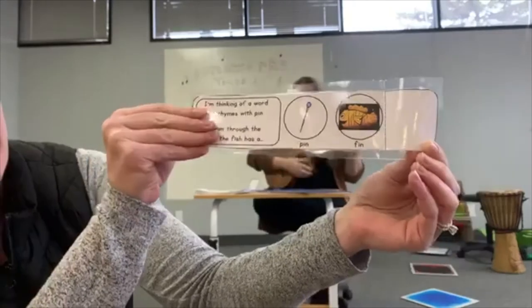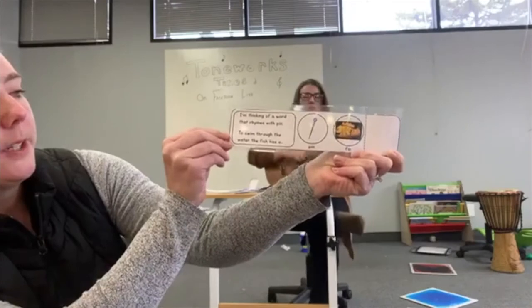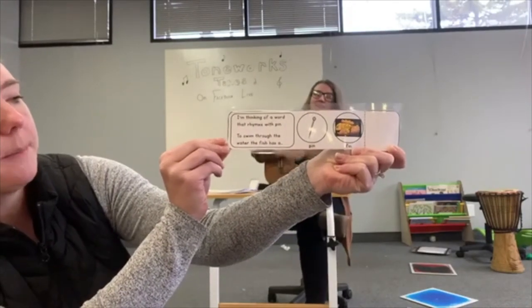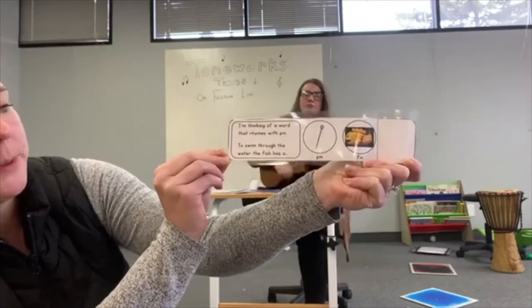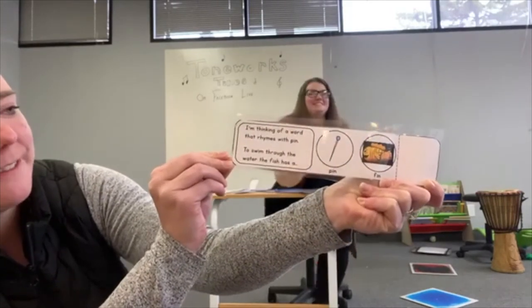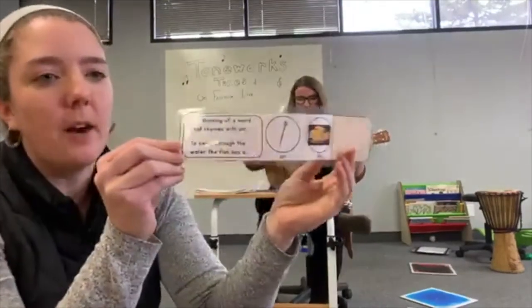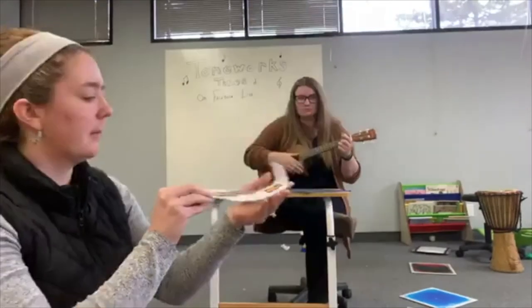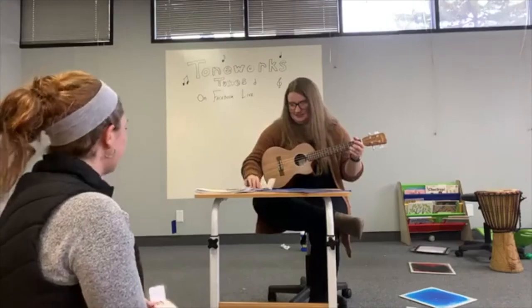So we're gonna sing it again with both of our words. Thinking of a word that rhymes with pin. Swim through the water, a fish has a fin. Thinking of a word that rhymes with pin. Swim through the water, a fish has a fin. A fin. So if you do print these out, we just fold it over the one side. And sorry about the glare. But they're way easier to clean, and that's what we want right now.